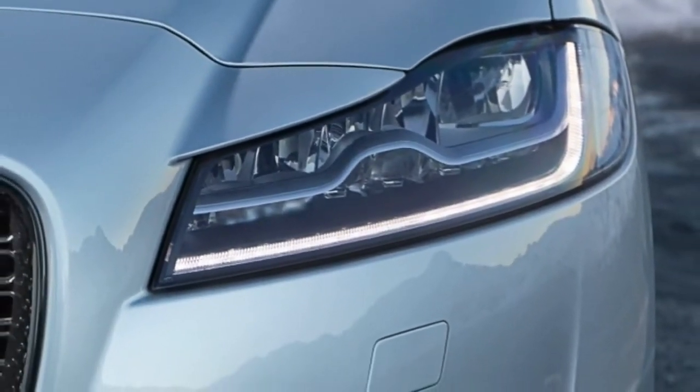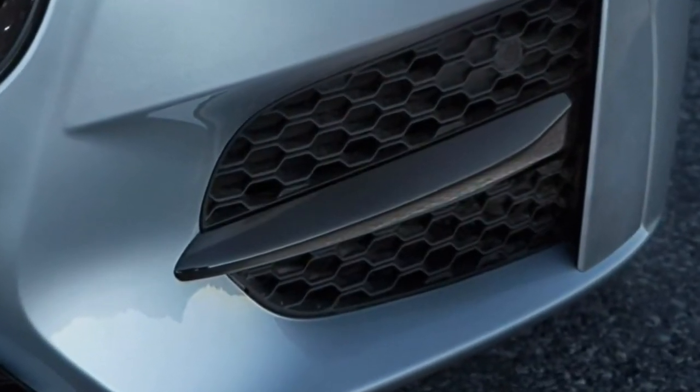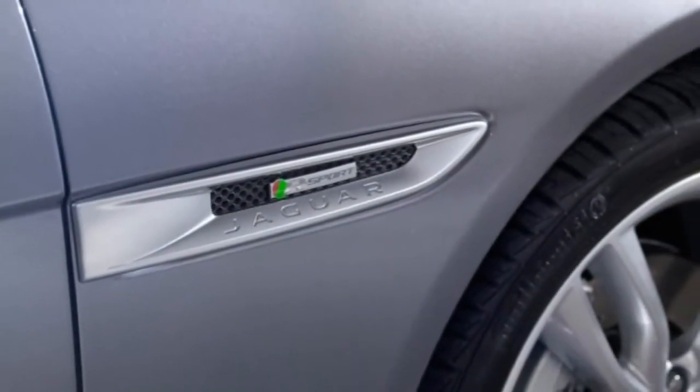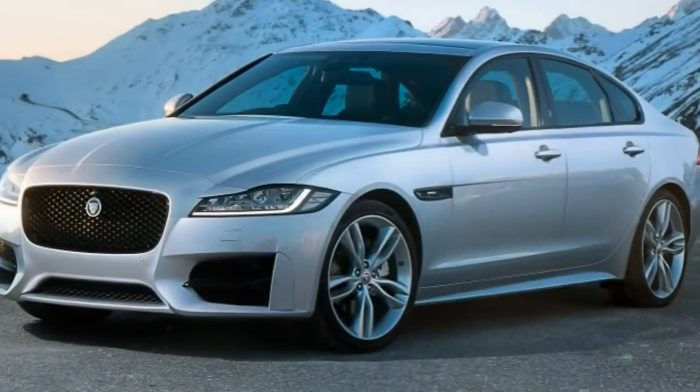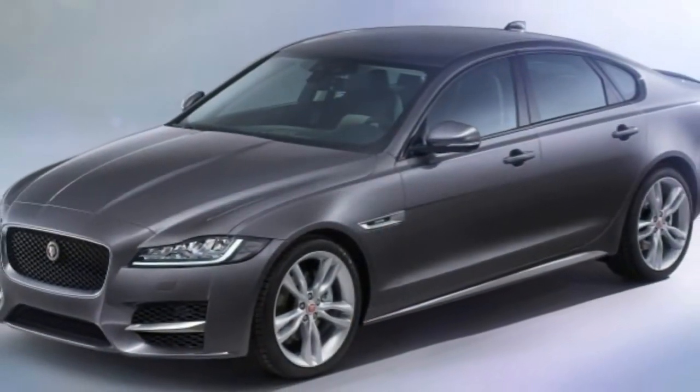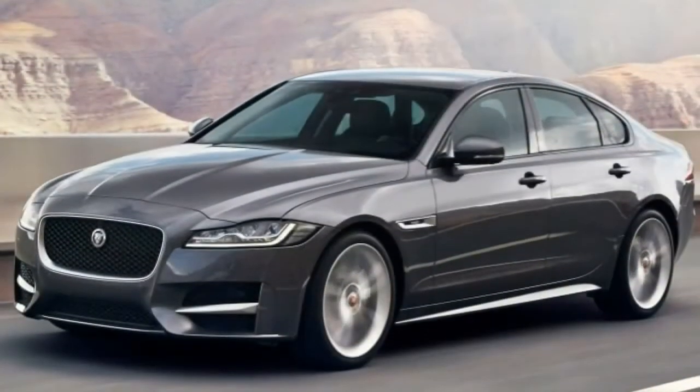2017 Jaguar XF. What's new for 2017? The 2017 Jaguar XF returns largely unchanged after last year's thorough redesign, but now offers a new diesel four-cylinder engine to complement its V6 options.